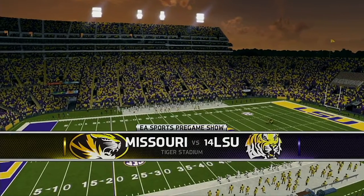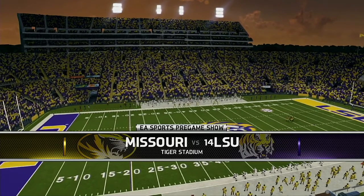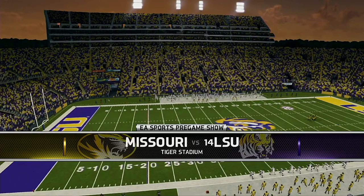Capacity over 92,000. We're at Tiger Stadium, where everyone is revved up for this exciting contest. And now it's time for the coin toss.